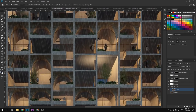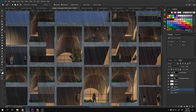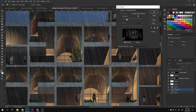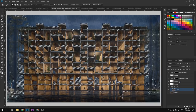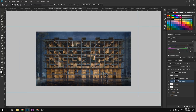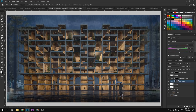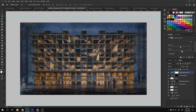This building has a brick facade, but it's very, very gray. I would recommend selecting these gray parts of the building and making them a little bit colder with a color balance layer. If we made them colder, it makes the inside stand out much more, and it makes it more interesting. And on top of this, I would tweak the contrast of everything much more.